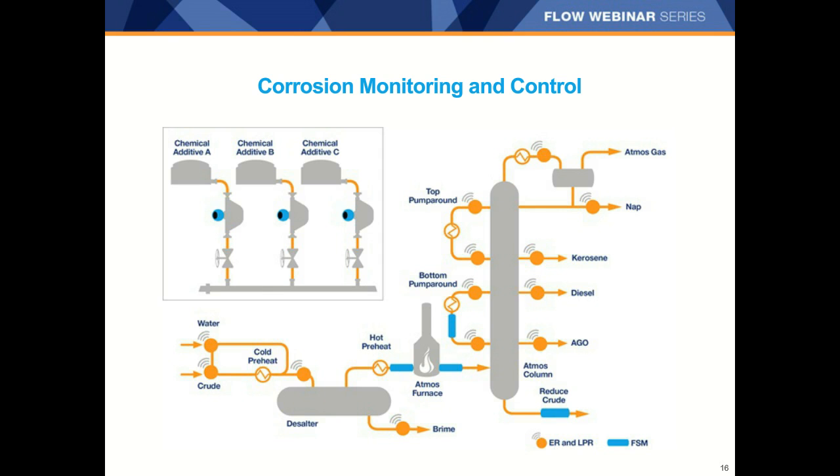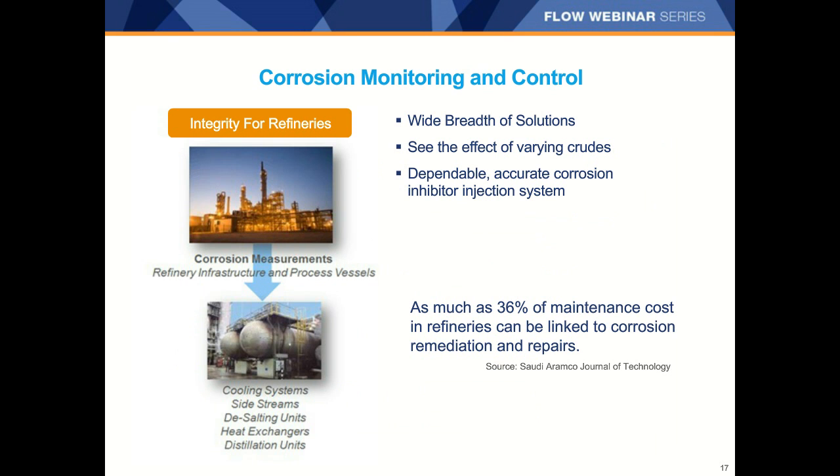So at this point, my colleague Don Miller, who is responsible for oxidized corrosion products, is going to lead us through this portion of the seminar. Thank you, Julie. I'm going to cover the main points of corrosion in refineries and where the Roxar technologies can assist you with the detection and management of corrosion.